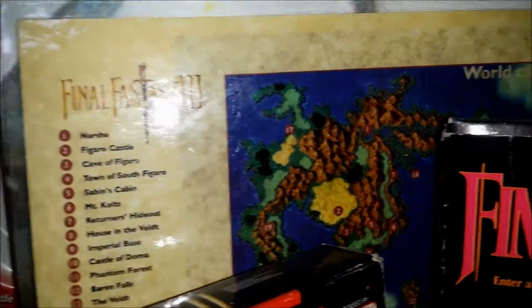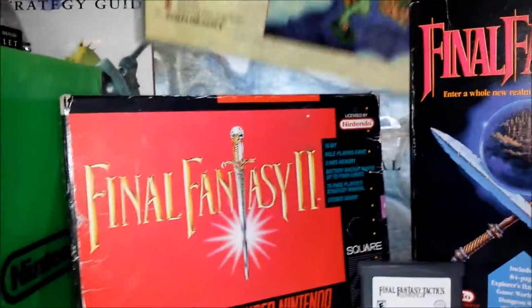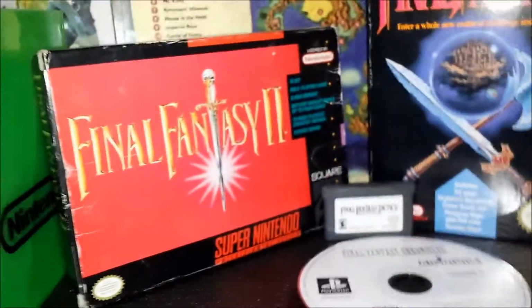And actually this laminated map. It's not the actual map, but it is a map of the Final Fantasy 3 world. Just like the actual map, it is reversible. So you've got the World of Balance and the World of Ruin. Fantastic game. Absolutely love it. And if you guys haven't seen my top 10 video games of all time, check it out. It is in that list.